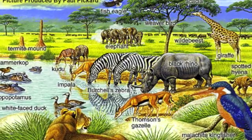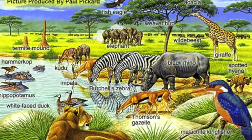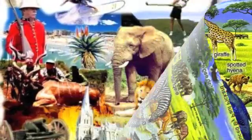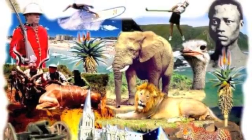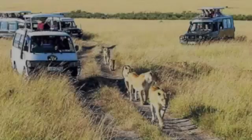The savanna is important economically as well as environmentally, as it provides a lot of tourism. Thus, quite a lot of money is brought into our country by the savanna, such as the game parks and reserves that run throughout it.